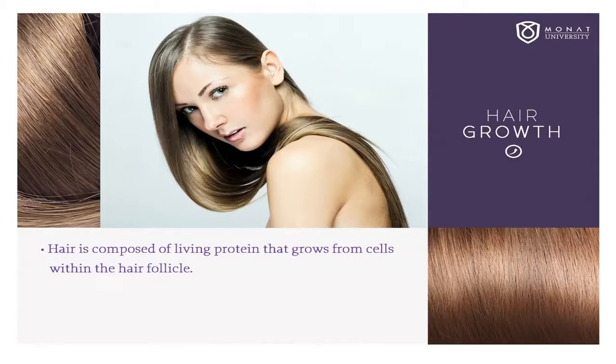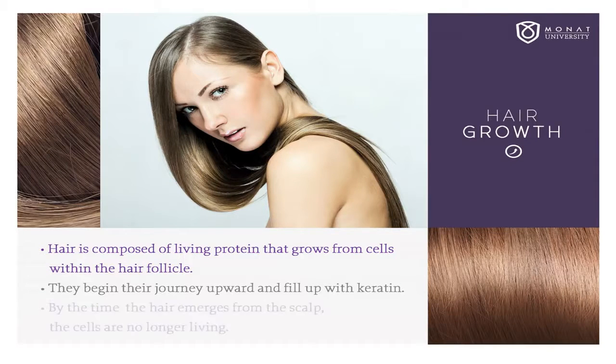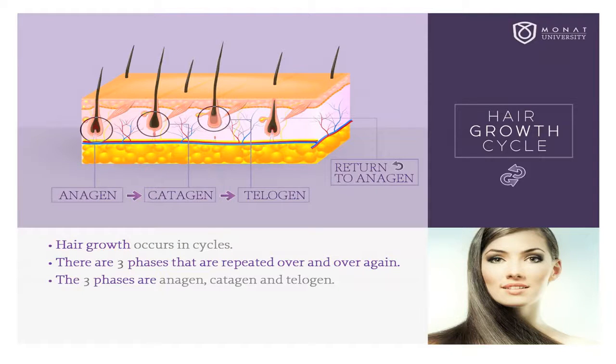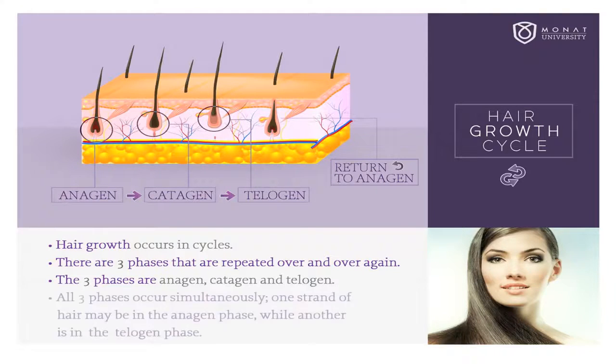Hair is composed of living protein that grows from cells within the hair follicle. They begin their journey upward and fill up with keratin or protein. By the time they reach the top and the hair emerges from the scalp, the cells are no longer living. Hair growth occurs in cycles. There are 3 phases that are repeated over and over again. The 3 phases are anagen, catagen, and telogen. All three phases occur simultaneously. One strand of hair may be in the anagen phase while another is in the telogen phase. The cycle is different for every person.